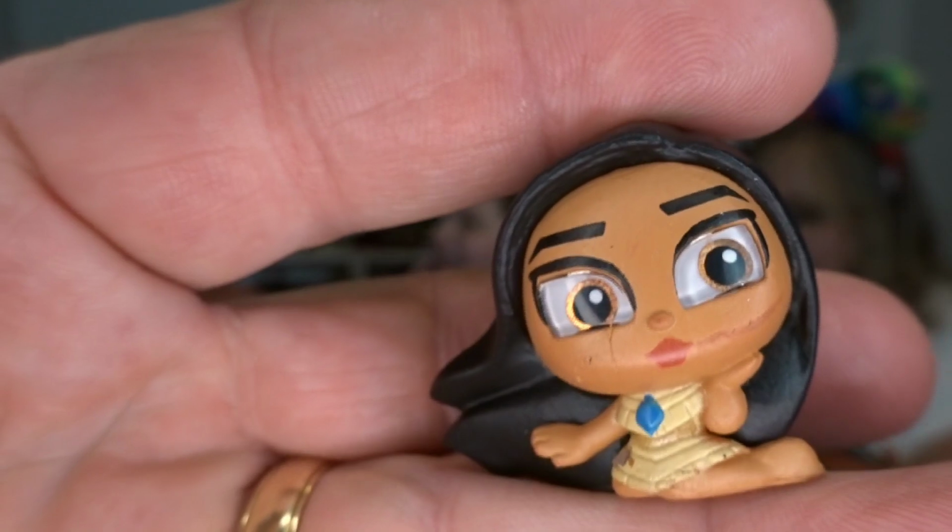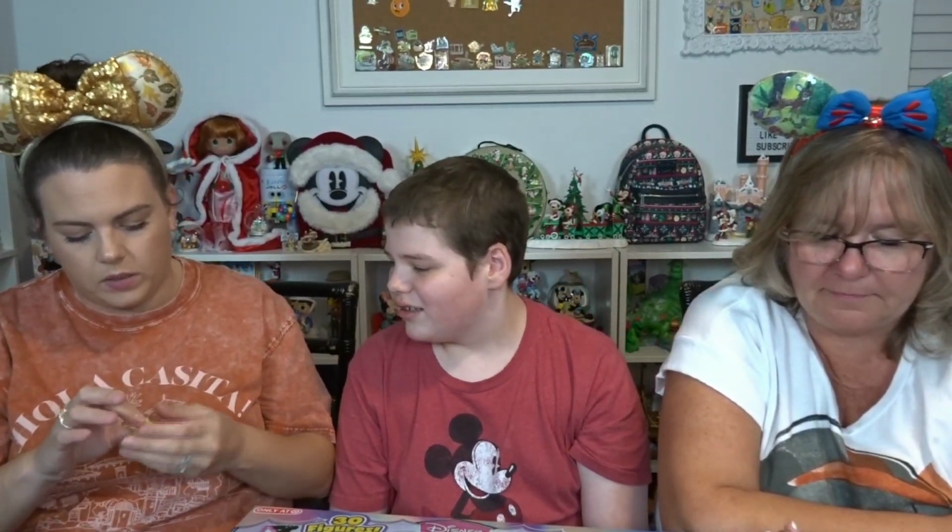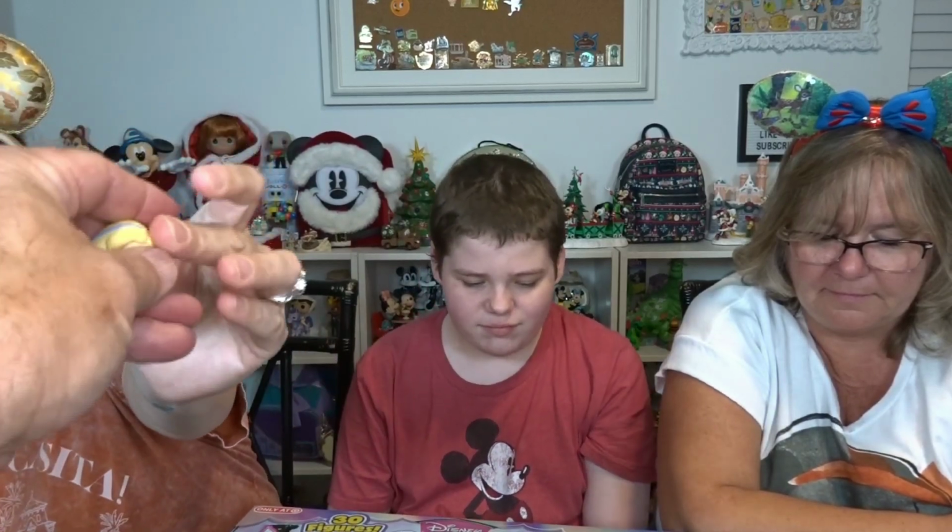She got caught in the wind. Oh, we got the blue fairy. She looks like that lady trying to put on lipstick while she's driving. These are so hard to get out of the packaging. She's got some scuffs on her face, but sparkly blue fairy.